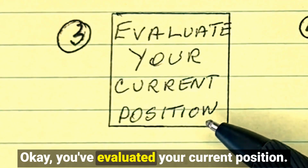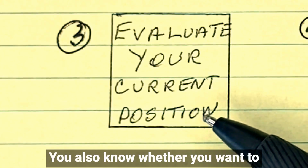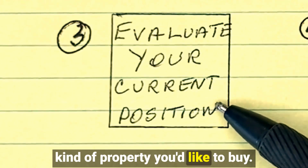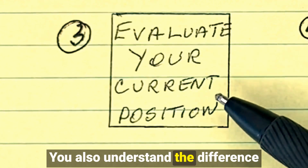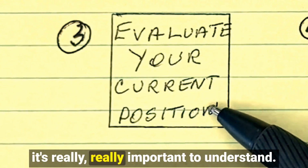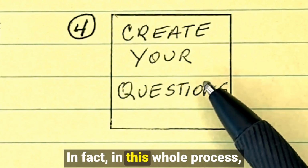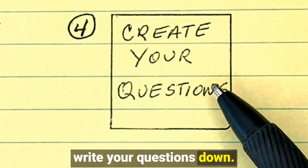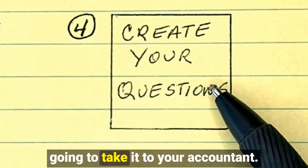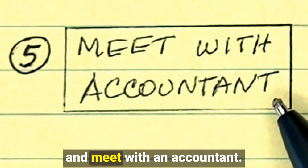Okay, you've evaluated your current position. You know what your tax implications might be. You also know whether you want to stay in your same property or what kind of property you'd like to buy. You also understand the difference between equity and gain. We talked about that in another video, and it's really, really important to understand. So next, create some questions. In fact, in this whole process, write your questions down. Now, why are you writing your questions down? You're doing this because you're going to take it to your accountant. Number 5, you are going to make an appointment and meet with an accountant.